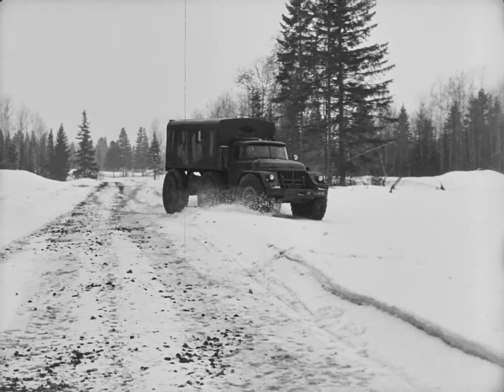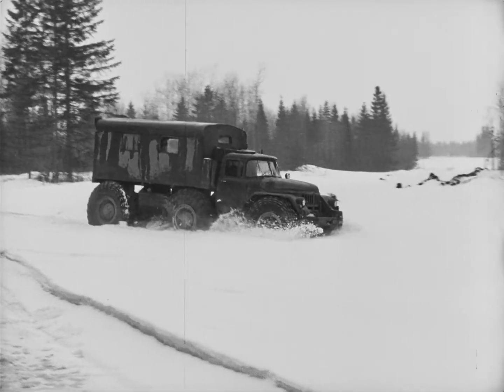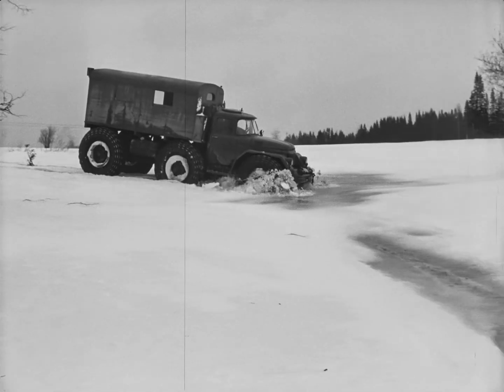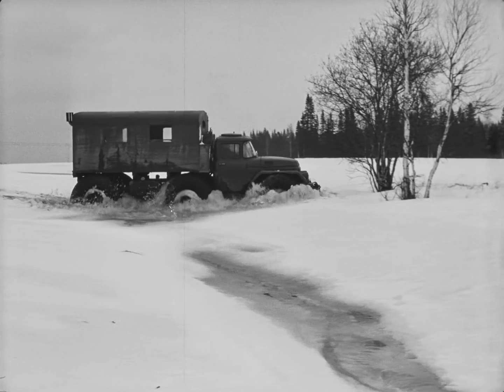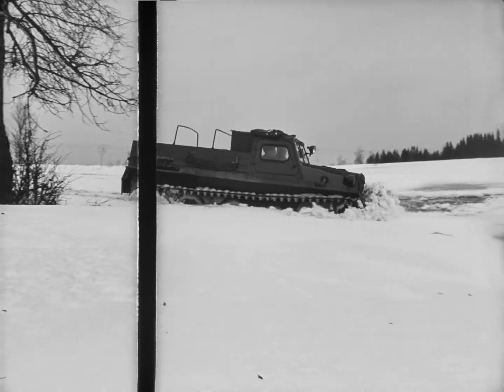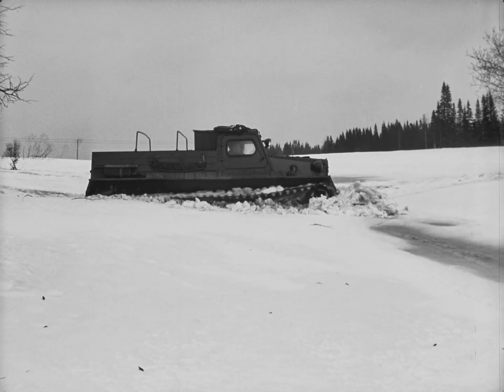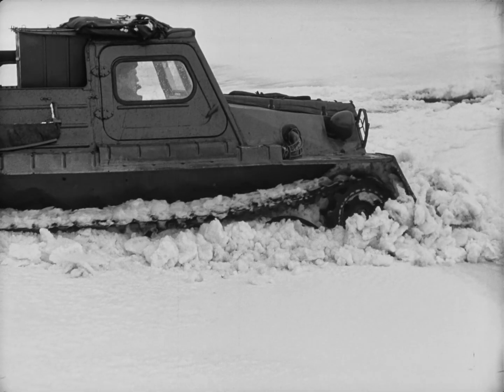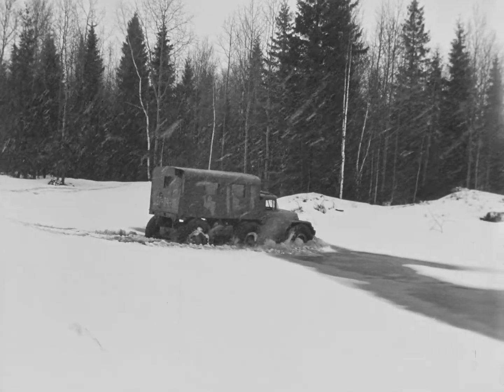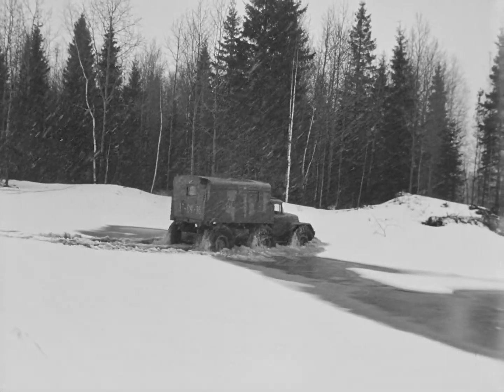Experiments on virgin snow have shown that a large ground clearance is a necessary condition for mobility in deep snow. For the experimental car it is 700 millimeters. In terms of cross-country ability on snow, a car on such tires is close to the GAZ-47 tracked snowmobile. These experiments were carried out back in 1961.